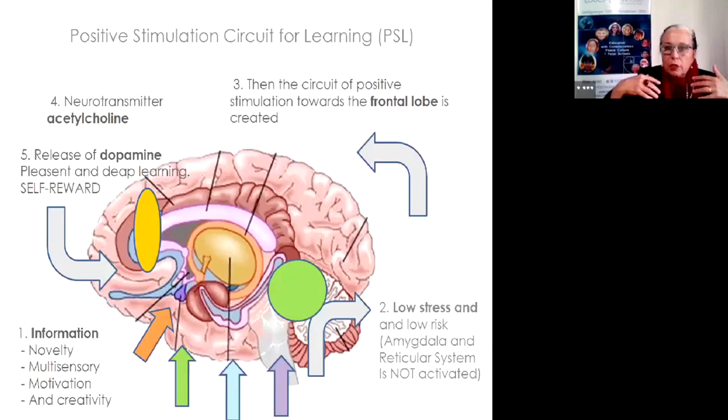So this is wonderful. The information will go through the brain, will do all the circuit, and that's what it's called, circuit of positive stimulation. And it will go towards the frontal lobe. And there is a neurotransmitter in charge of that, and it's called acetylcholine or choline. This acetylcholine, well, in Spanish it is acetilcolina, is wonderful. It's the one who will bring everything up to the front brain, where we have the execution, we have the way of doing the project, we have the way to go to action. It's great, it's a beautiful brain.